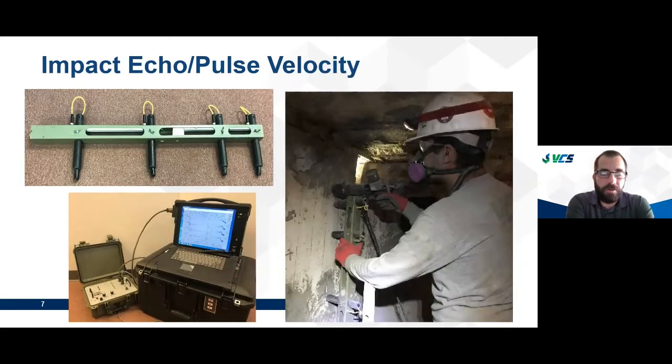The next thing we wanted to do was survey the condition of the silo structure itself, so the walls and the ceiling. And for that, we used impact echo. You can see the photo on the right, that's us in the interior of the structure actually doing the impact echo testing. So we've got the array sensor there and the impactor.